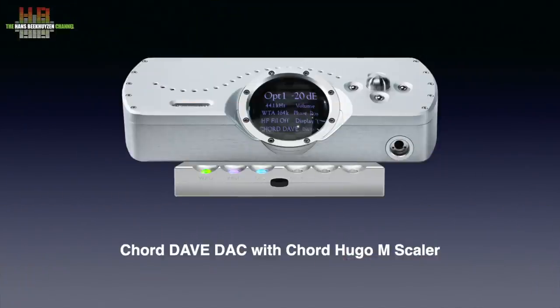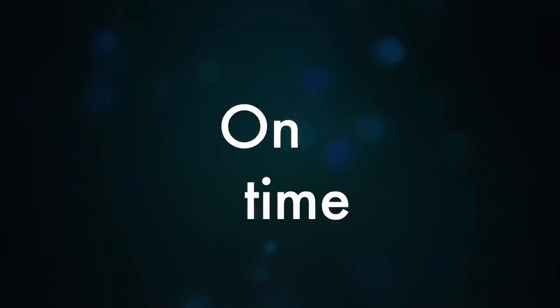I started to review more expensive DACs and some upscalers. Finally, I decided on the Chord Dave and M Scaler combination. Why the Chord DAC?